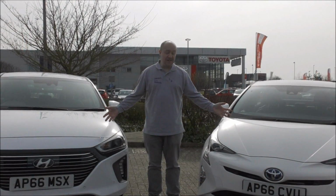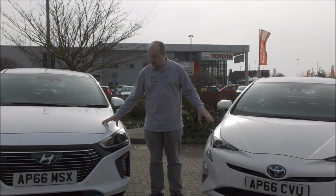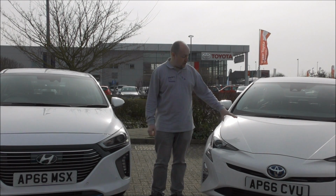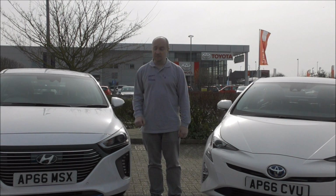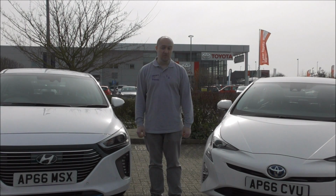So like I said before, it seems this is where our future is heading, and these are 2 fantastic cars to showcase what a hybrid can do. Whether you go for the well-established Toyota Prius or the newbie, the Hyundai Ioniq. They're both fantastic cars and we can't fault them at all.